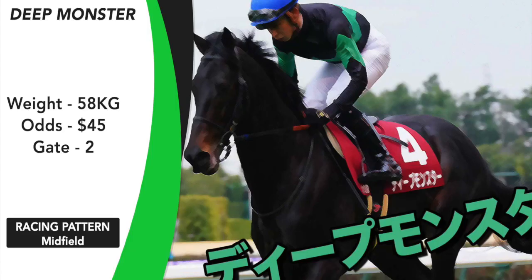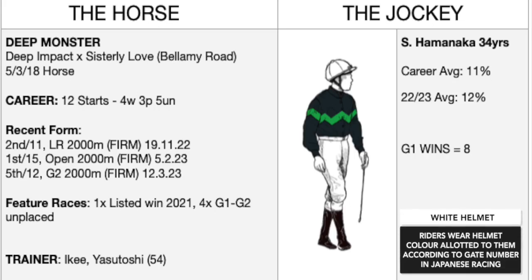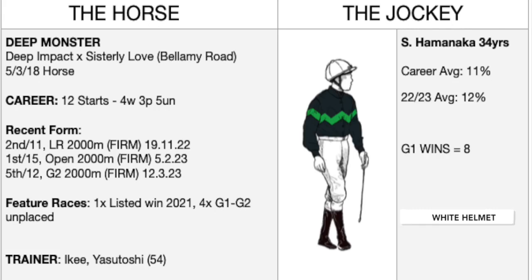Number 2, Deep Monster, is a 5-year-old Entire that is yet to win a race at black type level. He did have 3 attempts at Group 1 in his 3-year-old season and didn't finish in the first 3 once. Since running 5th in the 3,000 metre Japanese St. Leger in 2021, he's raced over 2,000 metres 4 times and 2,600 metres once. He's been relatively close each start, including one win, but the Tenno Sho Spring is a big step up in grade.